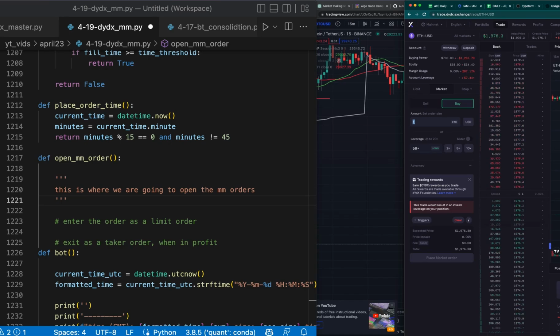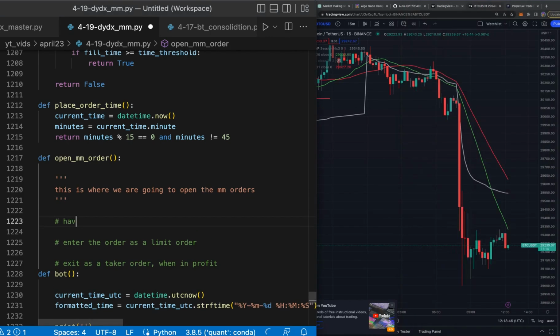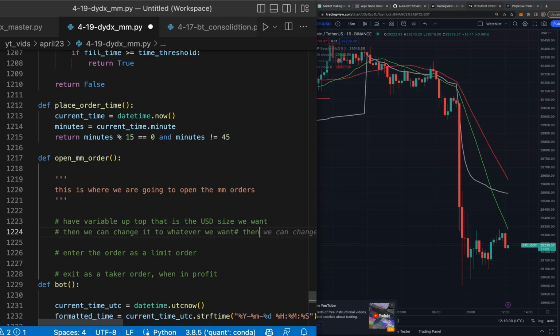Oh. I forgot I don't have much in this account. 0.25 ETH. 0.1 ETH. Okay. So 0.1 ETH will be our position size, but really we want a dollar amount. So a dollar amount of the position size. Have a variable up top, the USD size we want. Then calculate it. Size of position. So let's figure that out first.